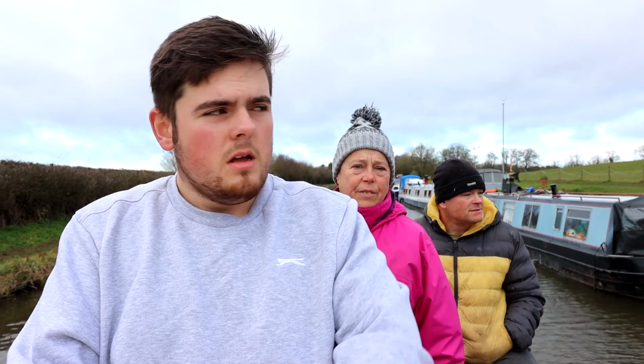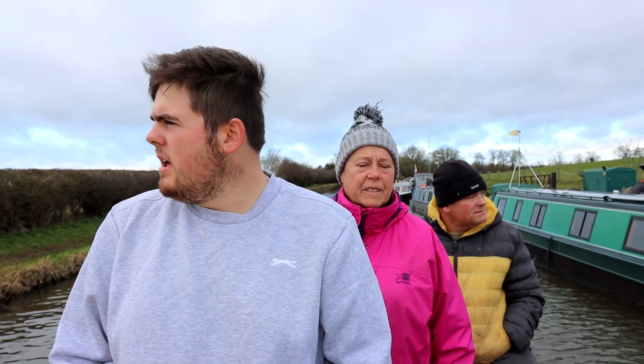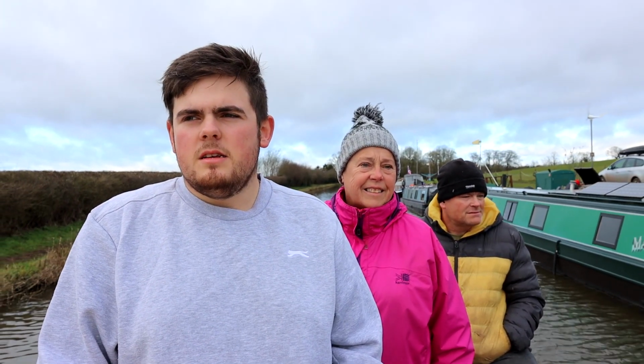I lost my pager. It's very windy along here every time we walk. Me and Mum dropped the car yesterday down at Norbury Junction, which is about 3.5 miles away. It's back, and we're just going to head there today. So it's not a long cruise today, but nonetheless, I still hope you enjoy it. And thanks for joining us.